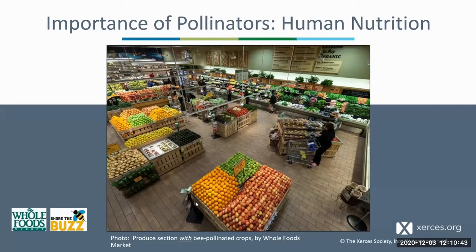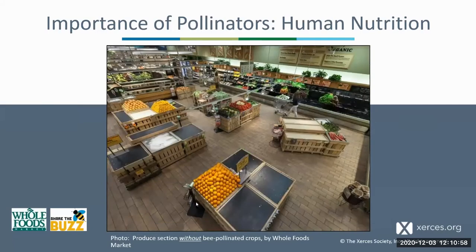This is a produce section of what we're used to seeing these days in grocery stores. There's abundant options, abundant quantities, and just a huge diversity of fruits and vegetables available to us. But if pollinators were to disappear overnight, this is what our produce section would be reduced to. We have single-handedly lost fruits like apples, strawberries, blueberries, blackberries, raspberries, and vegetables like pumpkins, squash, eggplant. A lot of the fruits and vegetables that we need disappear. Not to mention other things like coffee, tea, chocolate that you wouldn't find in the produce aisle, but that we all really enjoy, rely on pollinators.